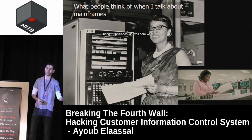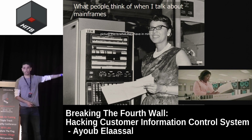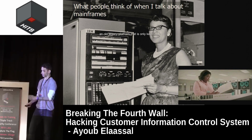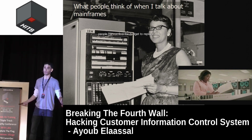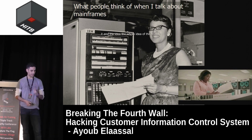And the reason I bring it up is because, well, here we are in 2017, and when I talk to people about mainframes, this is what they picture. This is what they have in mind. An old legacy platform that is only kept for historical reasons and because people cannot find the budget to replace it. And the whole idea of this talk is just to say that this statement is false for so many reasons, and we're going to go into that later on.